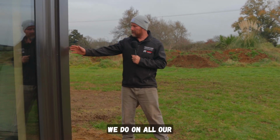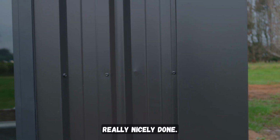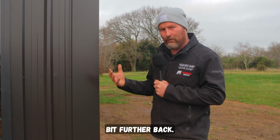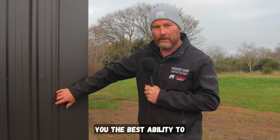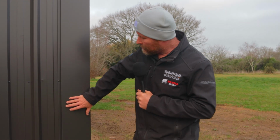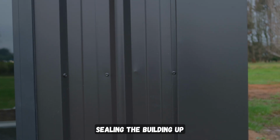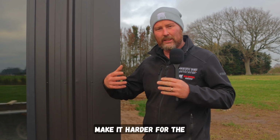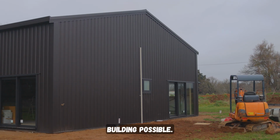Corner flashings we do on all our buildings obviously, and same thing, as I say, these are just really nicely done, being the same colour Flexpod as the rest of the building. They really just mould into each other when you're a bit further back. We like to do nice big flashings to really give you the best ability to have it the most waterproof. So this is covering up a rib like this here, so it's just really sealing the building up really nicely, which is going to obviously make it really watertight, but it's also much harder for the wind and anything else to get in. So it's just giving you the best building possible.